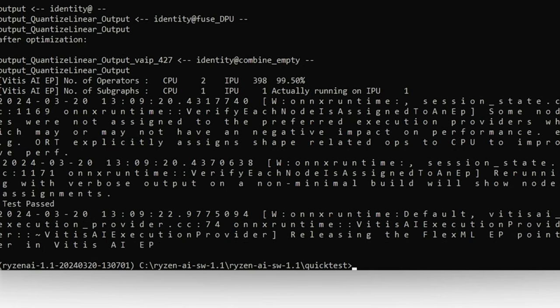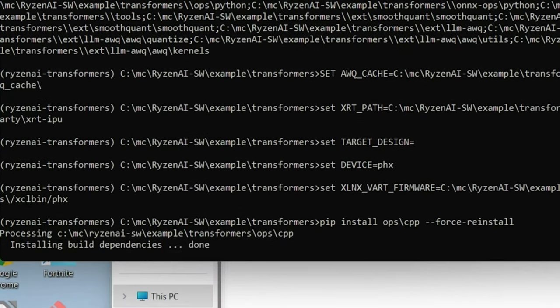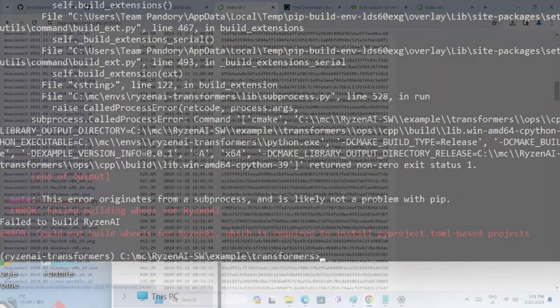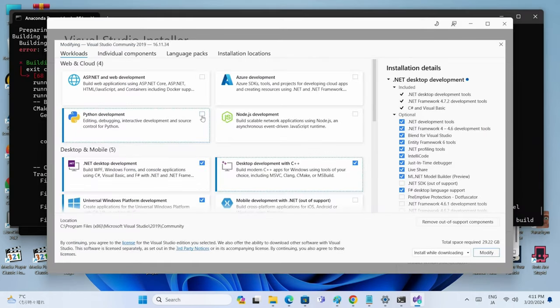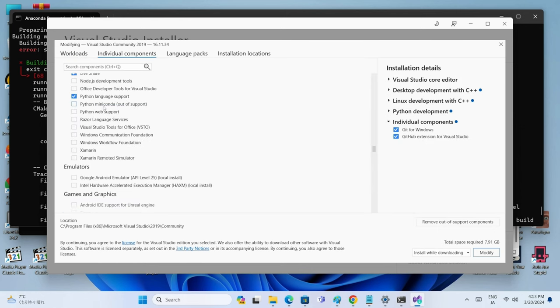Yeah, test passed. Let's try the Transformers set. Failed, because we can't build a wheel. This led us yet on another rabbit hole, as apparently earlier versions of Python had the wheels ready. But this was not the case. All we needed to do was install more crap in Visual Studio 2019. Of course, what to install was not documented, so we just had to guess.